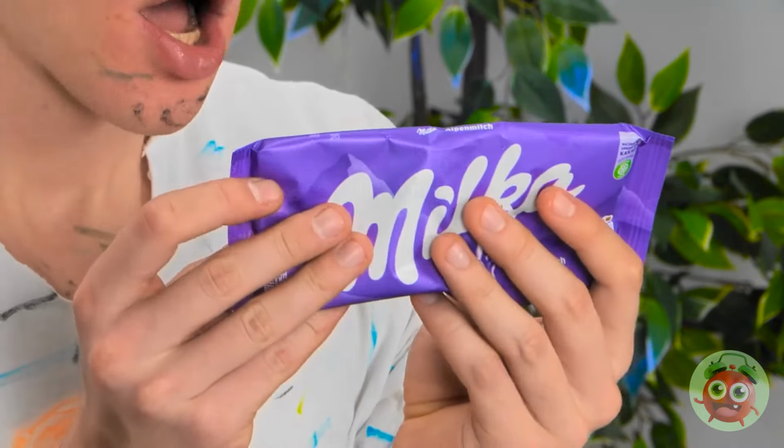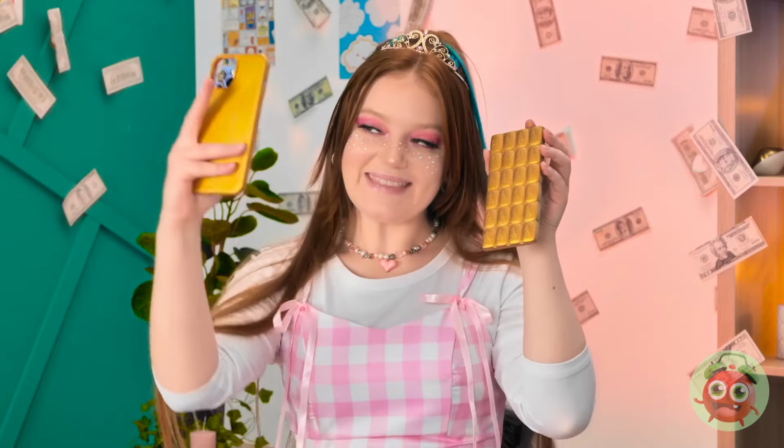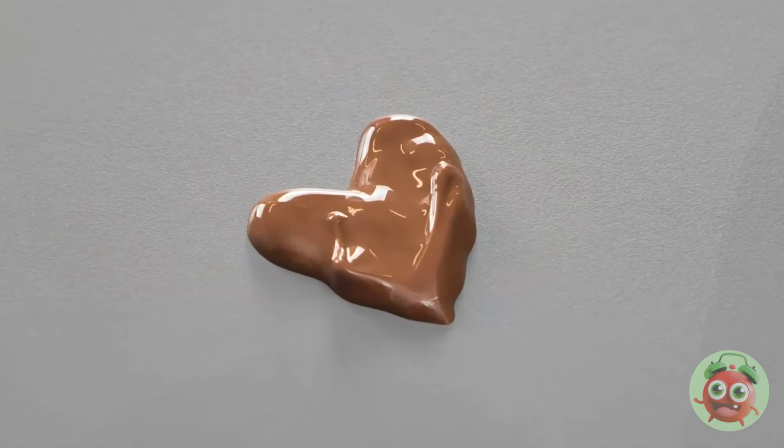Come on, let's do this. Well, well, well. Hello, sweet chocolate. Why isn't it in one piece? Aw, man. Whee! Check out what I got. Gold chocolate, baby. Get a good look, fam. Wow. Oh no, it's already melted. Oh no. Hey, wait. A little heart.